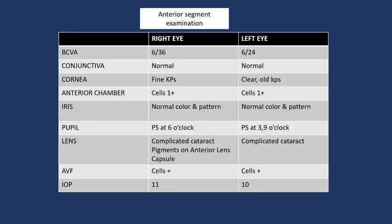Vision in the right eye was 6/36 and left eye was 6/24. On anterior segment examination, there were KPs in the right eye and old KPs in the left eye. Anterior chamber revealed +1 cells in both eyes. There were posterior synechiae in both eyes as well as complicated cataracts in both eyes.